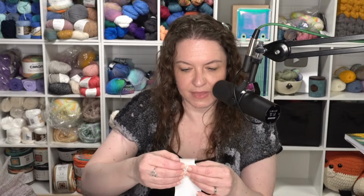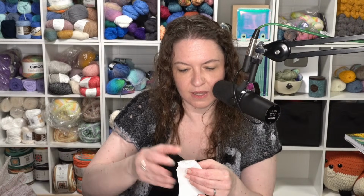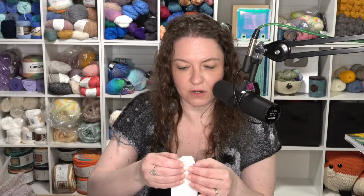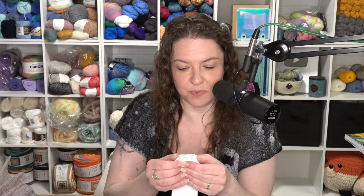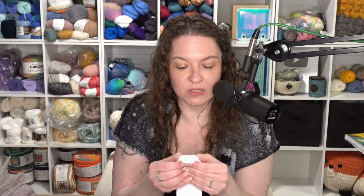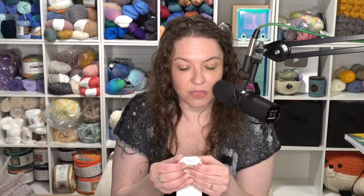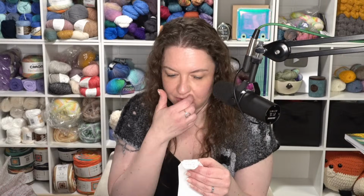So it's Azteca by Katia. It's 53% wool, 47% acrylic. I like that because I like the breathability of the wool and the durability of the acrylic. And then, where are the weights? Oh, in the tiny, tiny print. There we are. Okay. So it's 197 yards per ball, and it weighs 3.5 ounces. So that's pretty good. That's pretty lightweight, especially for a bulky yarn.